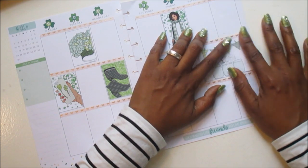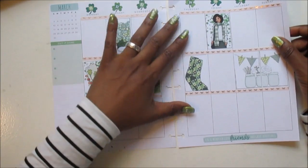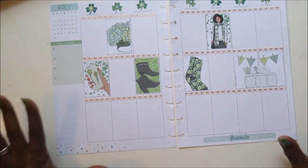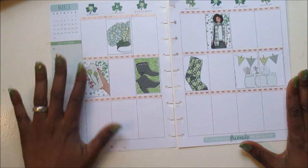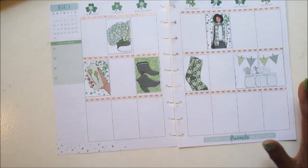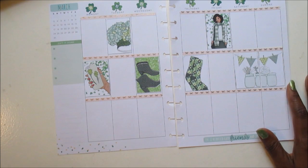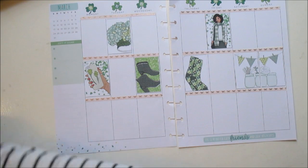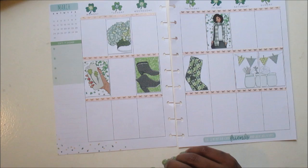Now that I've got the basics done, my full boxes are down. And I love the pops of pink. I'm loving that so much. Okay, now that I've got the pops of pink in, my full boxes that I created in, now I think I want to go in with some gold colorful boxes from Happy Planner.